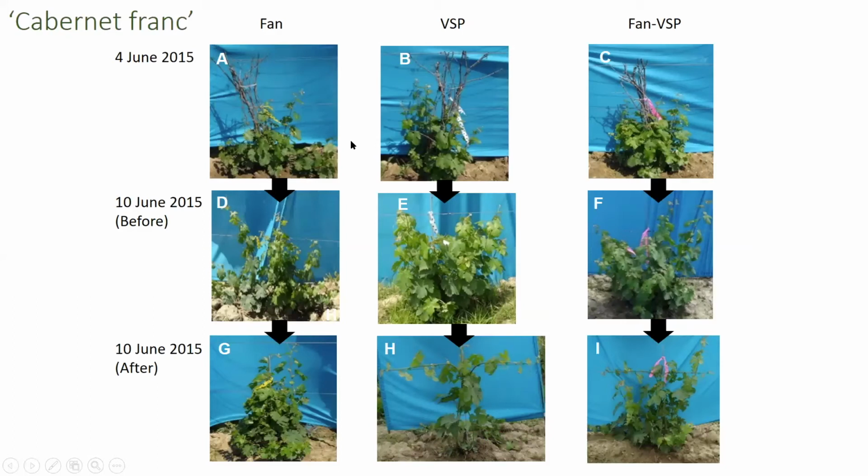And then for the fan by VSP, like we just discussed, it was a true combination of these 2 treatments. We have shoots trained bilaterally, and we also have shoots trained in a fan position. And then again, just to repeat, the shoots that were trained bilaterally, we removed fruit from them.